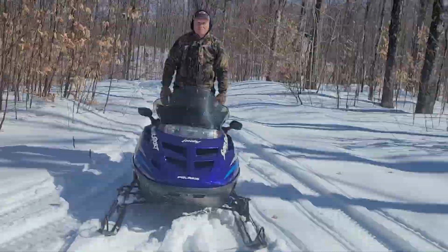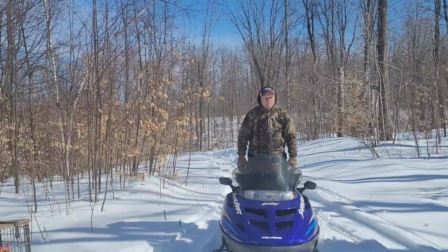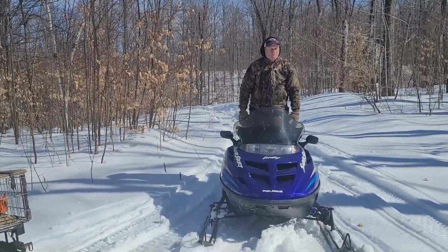I was surprised how much you just came up that hill and your skis aren't even touching. Well, these things are set up to float in the front, and this has got wider skis. If you can keep the front above stuff and just put it all on the track, you got it. It looked totally different from the front, seeing that track coming up through there.